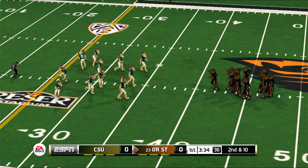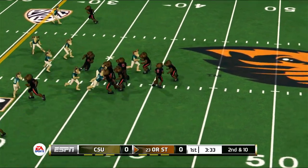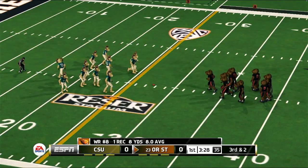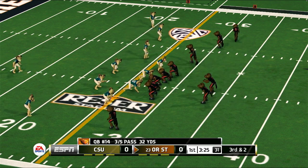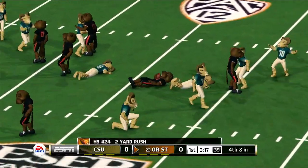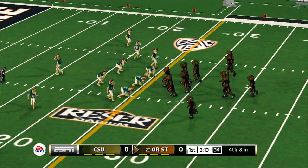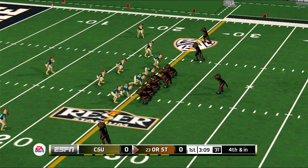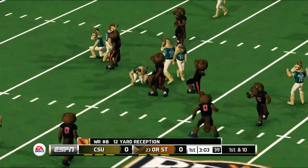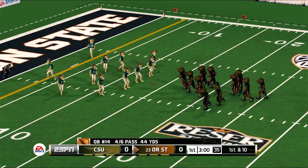Here's the eighth play of the series. He gets hit out of bounds at the 28-yard line. Third down again. He makes it out maybe to the 26-yard line. A 2-yard run by the halfback. Around the 14-yard line. From the 14-yard line, first down.